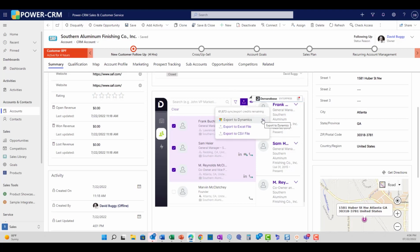Now, it does say Dynamics here. It's the exact same for Power-CRM. We're working in Power-CRM. So just note that Dynamics and Power-CRM are the same exact user interface and platform. So a lot of things will say Dynamics versus Power-CRM. And I'm going to go ahead and add them as contacts because I want them on this prospect record that we have here, the account record in the background.